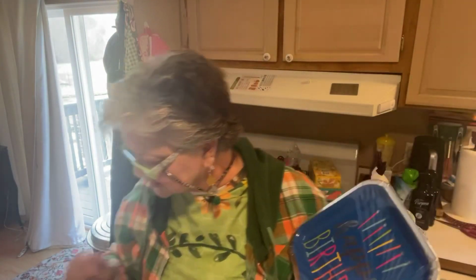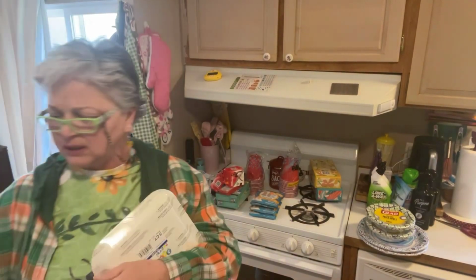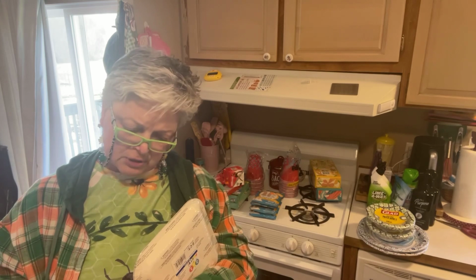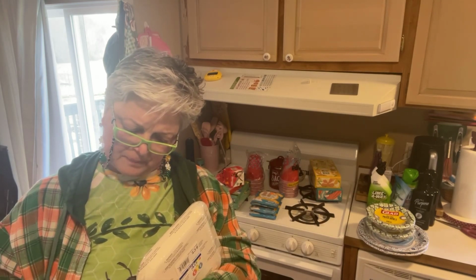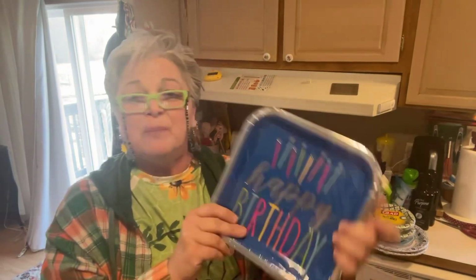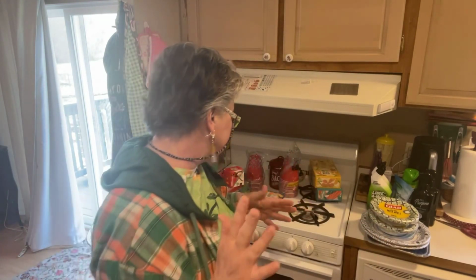Then I got this 8-count. These were 70% off, and I think I got these for like, let me see. Is this the paper plate one? Wait, Dollar General. I think they were maybe a dollar or not even a dollar. They're just happy birthday, and I'm going to use them with my paper plates. So I think they were like 80 cents. So 80 cents for eight, I feel like I did all right.